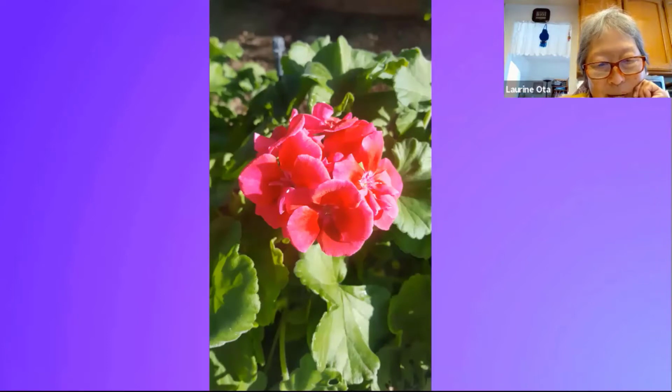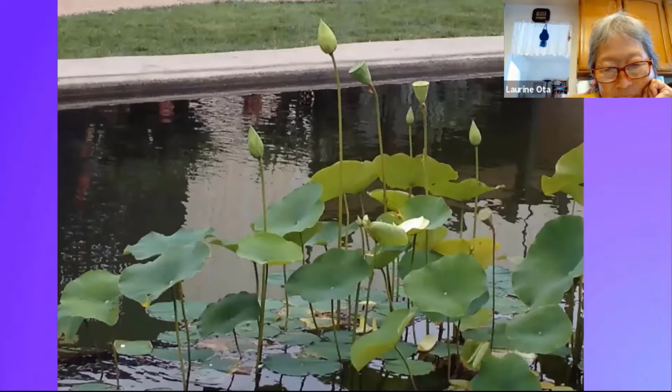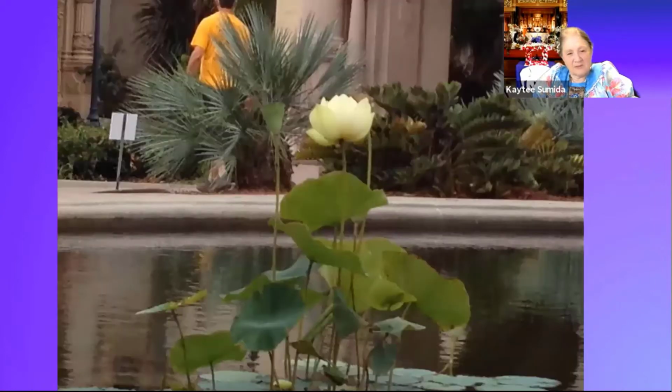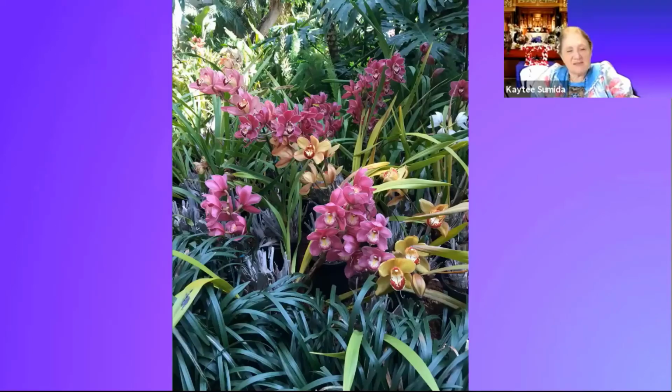This is kind of like the fireworks at 4th of July. Everybody goes ooh and ah. I mean, they just can't help themselves. Oh, wow. Botanical building, I think. I recognize it, yeah. So gorgeous. So that's inside.